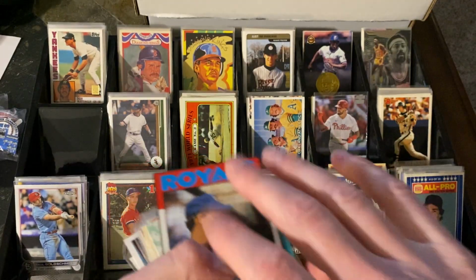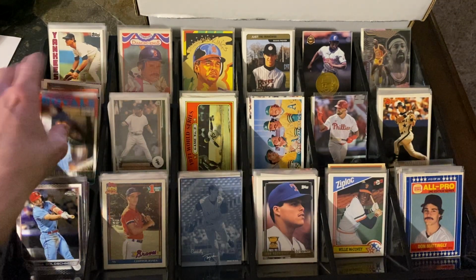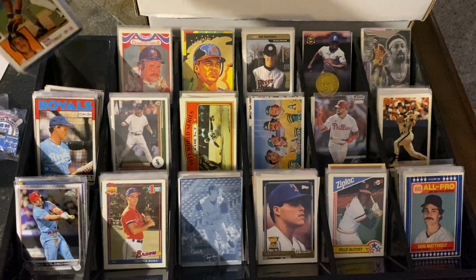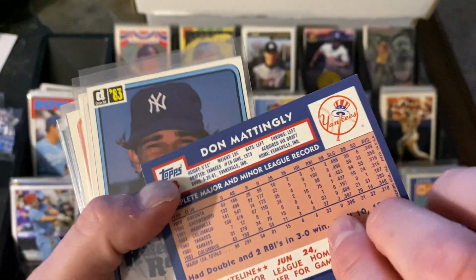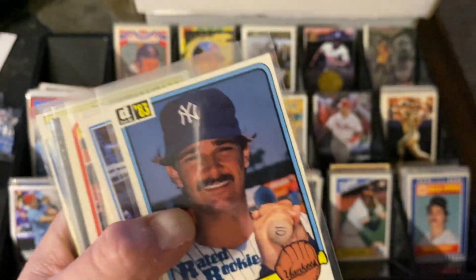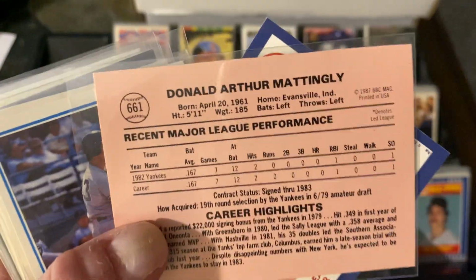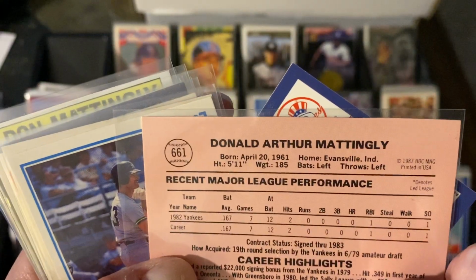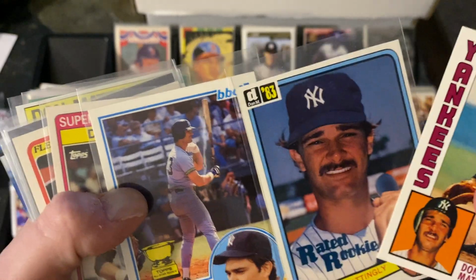Now, I got a guy, my friend Chris. He wants all the different Mattinglys I can find. And this thing was just an explosion of oddball Mattinglys. It's the Topps 50 years, Don Mattingly rookie card kind of thing. 83 Donruss Rated Rookie. Yeah, some kind of oddball out of a magazine or something. Yeah, out of a magazine. This one is one of my most favorite. These are both BBC magazine, by the way.